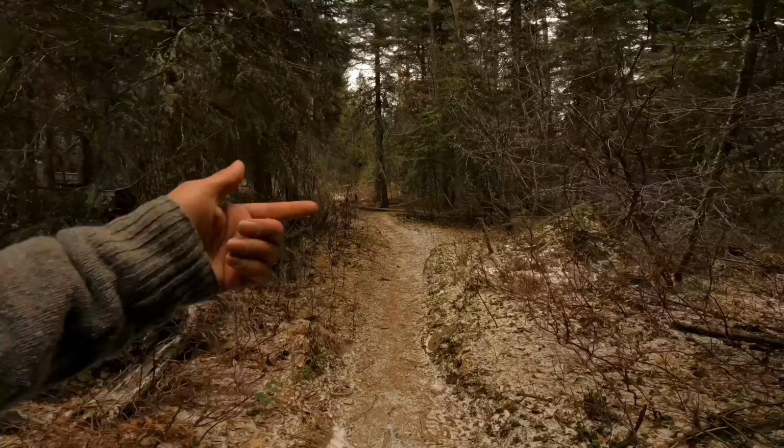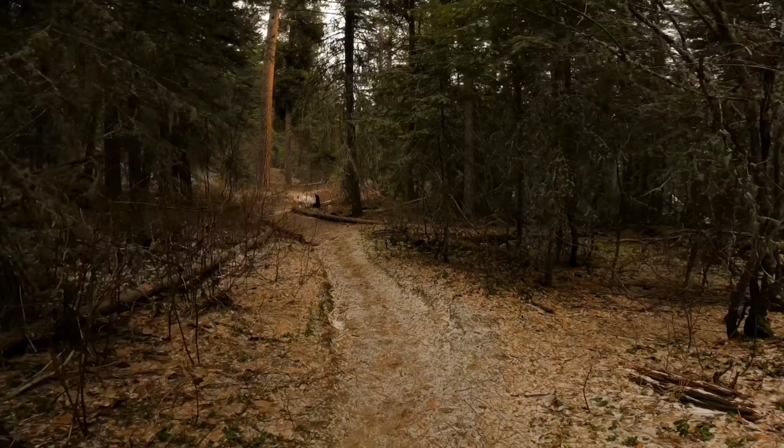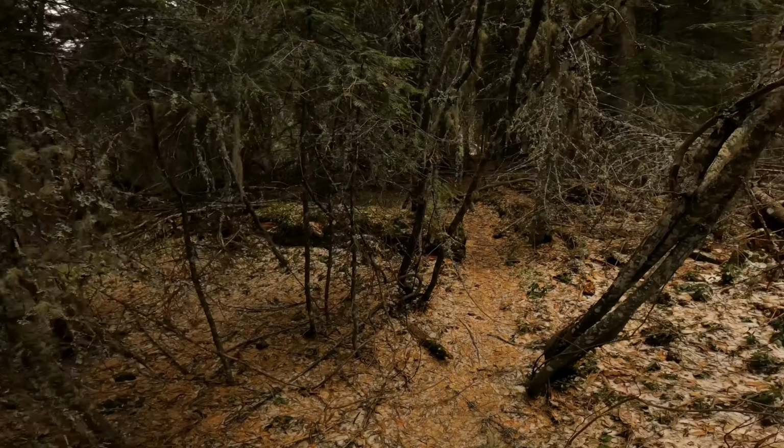Now I'm gonna go back into the forest for a little bit more, for a little longer, and I'm gonna see what else I can photograph in here.